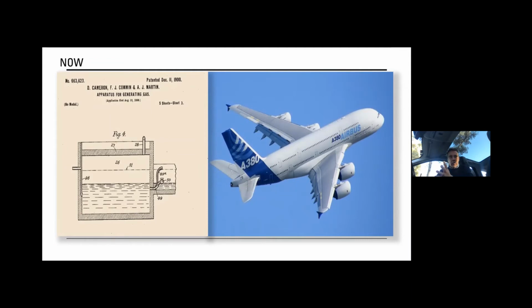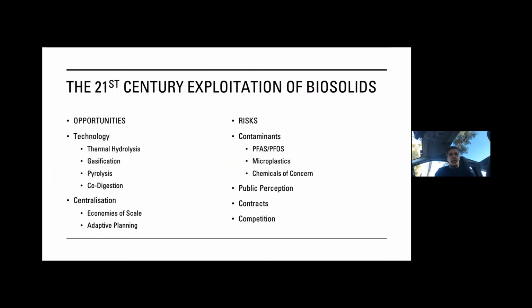Now, I know there are significant changes in technology, but I guess the lesson for us in the water industry is how we exploit and how we rapidly adopt and adapt to new technologies, and what the barriers to entry of technology into our market are. In terms of the 21st century exploitation of biosolids, there are opportunities in technology, and some technologies that on the face of it seem disruptive, like thermal hydrolysis, have been around for a long time. I think there are over 70 plants worldwide using thermal hydrolysis as pre-treatment to anaerobic digestion. Whether those plants are optimally designed and making the most of it is a case-by-case basis.